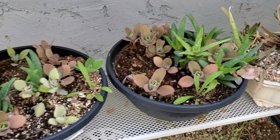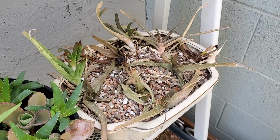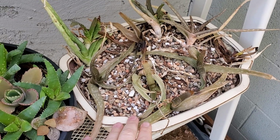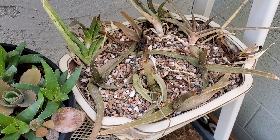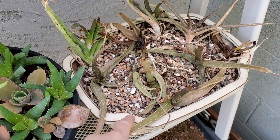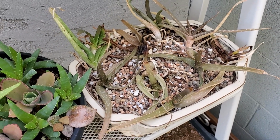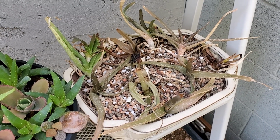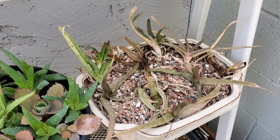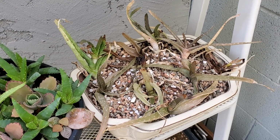Some mother of thousands. And check this out. These aloe vera have just totally rotted, which is interesting because they are in a gritty mix. But I think what happened is, this has big drainage holes in the bottom, but I had it plugged when I was inside because I was growing some cuttings in it. I wanted it to stay wet longer, and I forgot to pull them out. So they did not survive well.